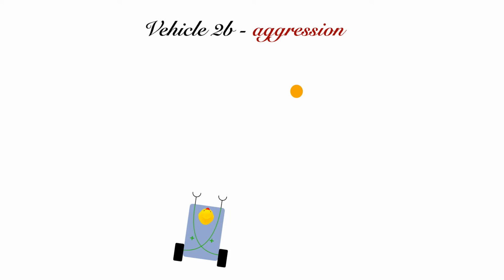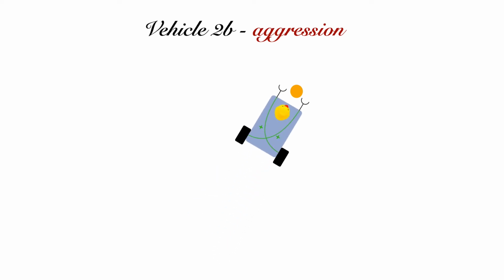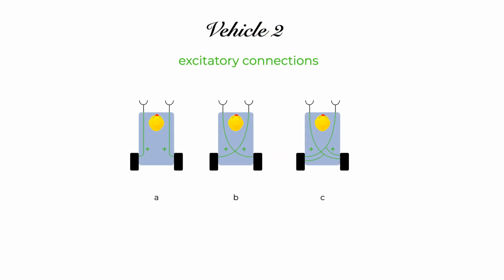Imagine what happens when there is a light source to the right. Because the right motor is more excited, it will go faster, and the vehicle will turn away from the source. An observer would say that the vehicle experiences fear. Vehicle 2B is called aggression. Here, the wiring is inverted. So if there's a light source, the vehicle will turn towards it. The vehicle will point eventually straight at the light, increasing the speed until it hits it. In both cases, the connection is excitatory, but the wiring changes the behavior.